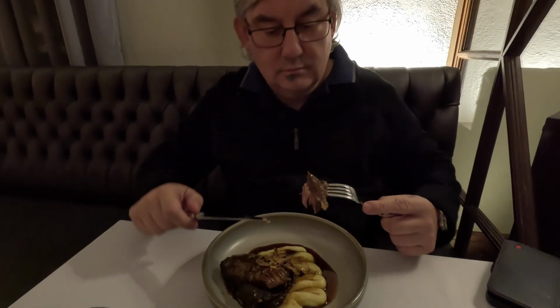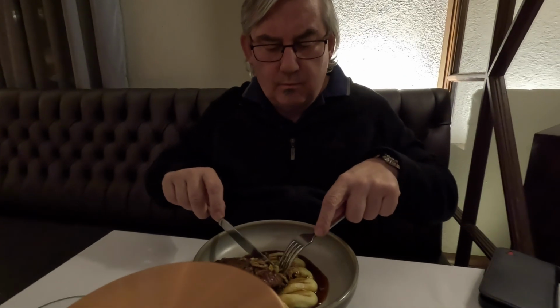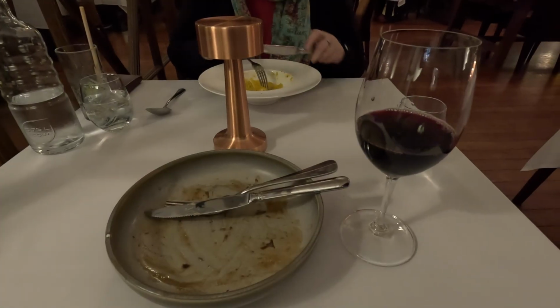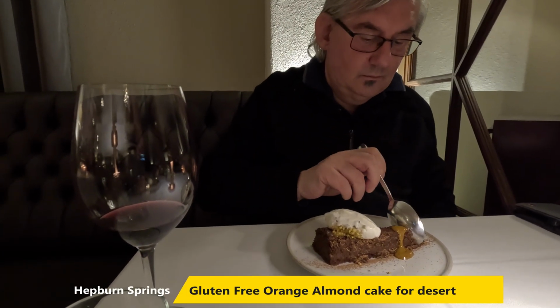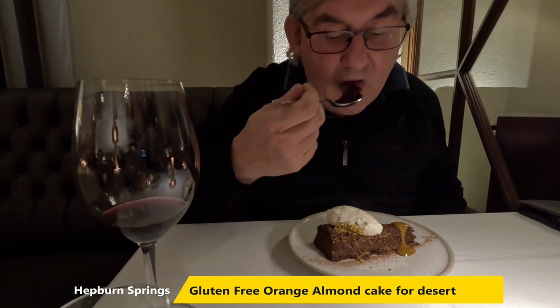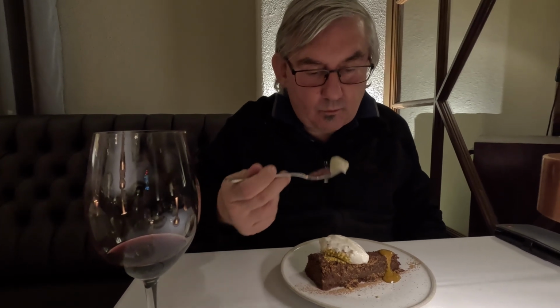Oh, the light went off. Melt in your mouth. Really nice. Our main meals were great, and we just had to have some dessert. I had a fantastic almond cake, orange almond cake. I'm not really sure what Jo had, but I think she had a very nice dessert as well.